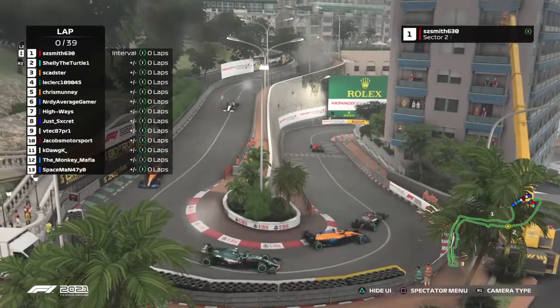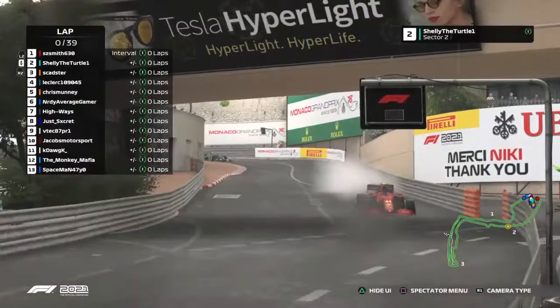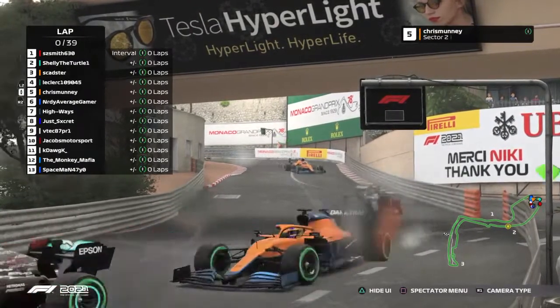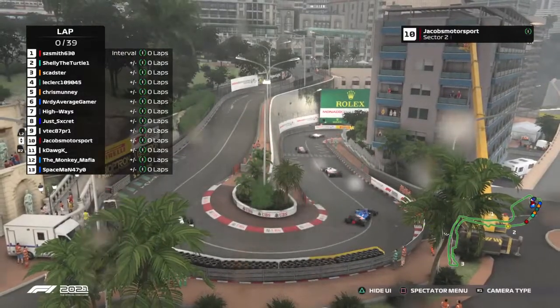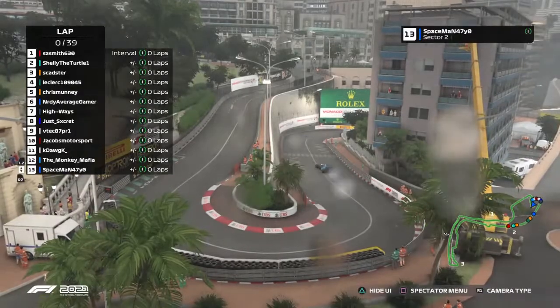Alright, let's do one last look through the grid. SC Smith will start on pole, Shelly the Turtle alongside in second, Scatster behind in third, Leclerc fourth, Chris Money fifth, Johnny will start sixth, Highways in seventh, eighth place is Just Secret, ninth place VTech, tenth place Jacobs, eleventh place K-Dog, Monkey Mafia, and Spaceman rounding out the grid.